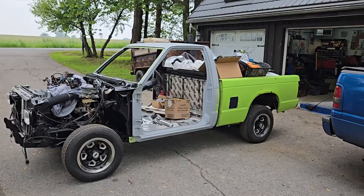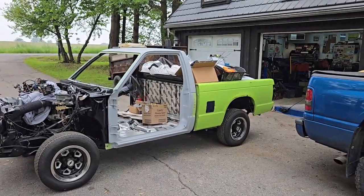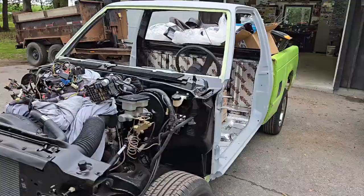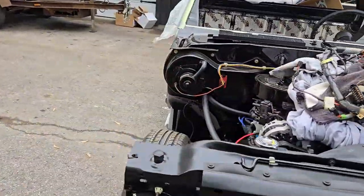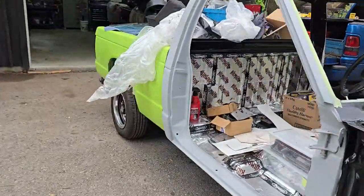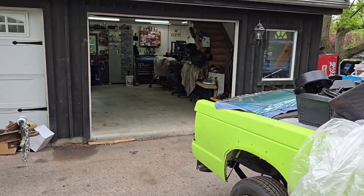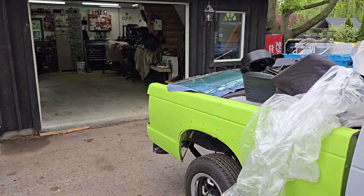Well, the S10's home. So, been moving things around in the garage so we got space for it, and can put it back in, and we'll finish up the tractor we're working on and we'll get back to it.